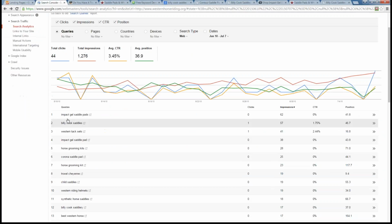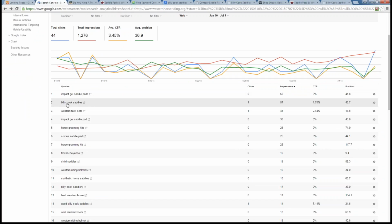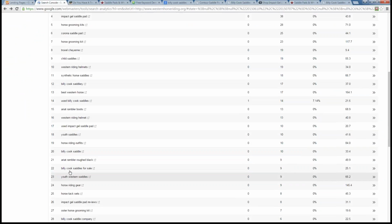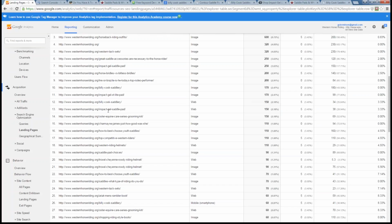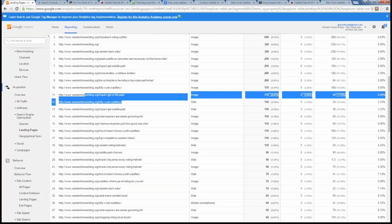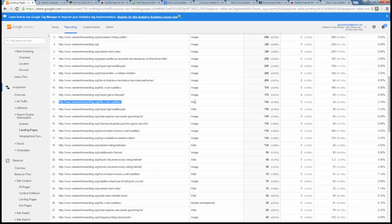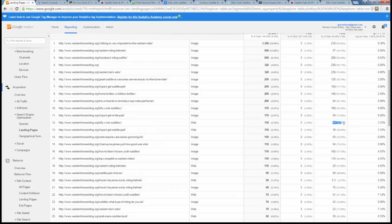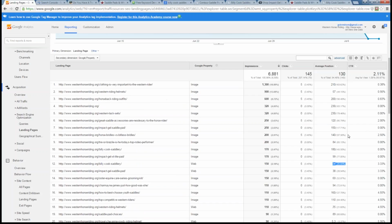So as a comparison, over here, whereas we have Billy Cook Saddles and Billy Cook Saddlery and used Billy Cook Saddles, all these different keyword phrases that you are getting rankings for, this kind of summarizes it into each of those individual pages for you. So this is for the web one, for all of your Billy Cook Saddlery page rankings. It's showing 150 impressions and an average ranking of 34.